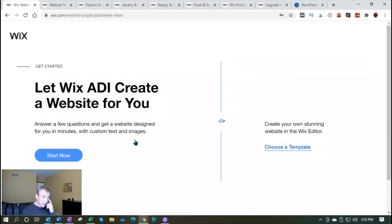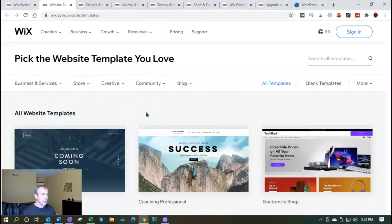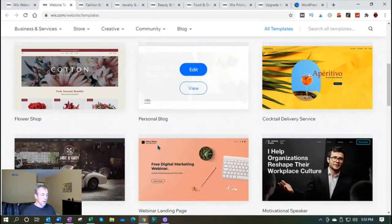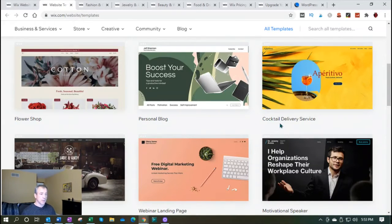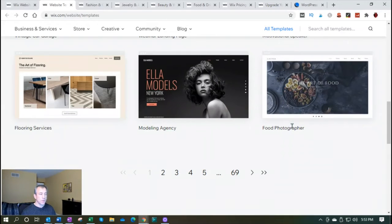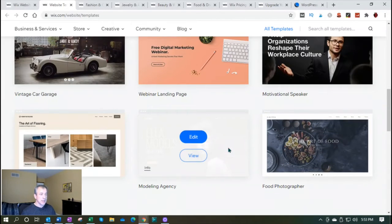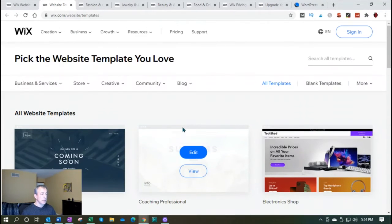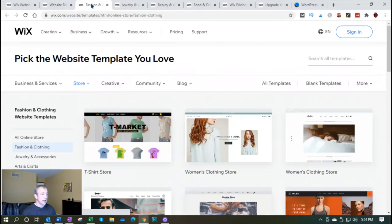Now, the good thing about all the templates is this site has tons of templates. What I did is I opened up a bunch. Here's a bunch of templates that you might like for all the different things: personal blog, flower shop, cocktail delivery service. If you need a landing page, if you're a motivational speaker, a food photographer, or doing modeling. You can pick them and use them for your website, and the template already comes made. You just go in and update them. So it's very easy. Here's one for fashion.